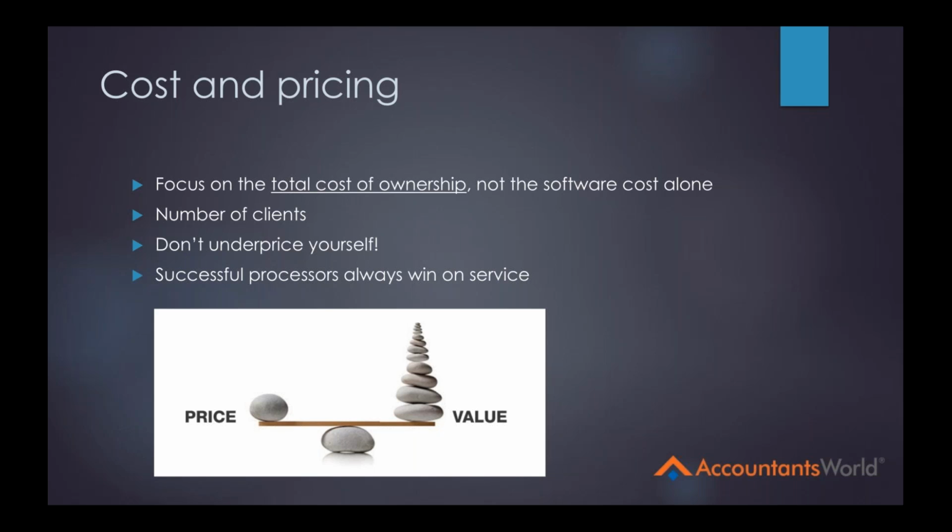And so it's important to remember that value is the amount of service that's perceived to be delivered minus the amount of cost associated with that service, right? And that's a much more important factor here than price itself. Successful processors always win on service.